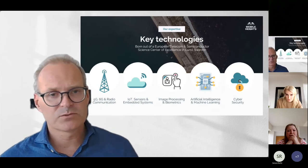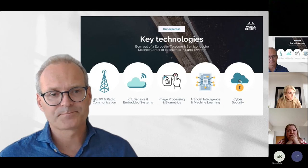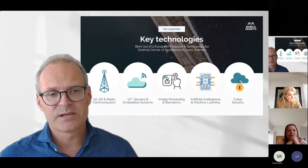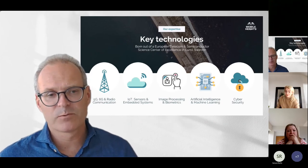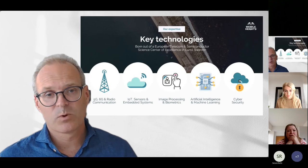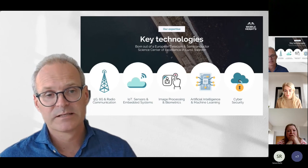When it comes to what we are good at within tech in Skåne, a few words about that. 5G and 6G and radio communication in general, we are very strong in that area. With world-leading research at Lund University, they were trailblazers when it comes to one particular technology called massive MIMO, for instance, that is now being put to use in the 5G standard.